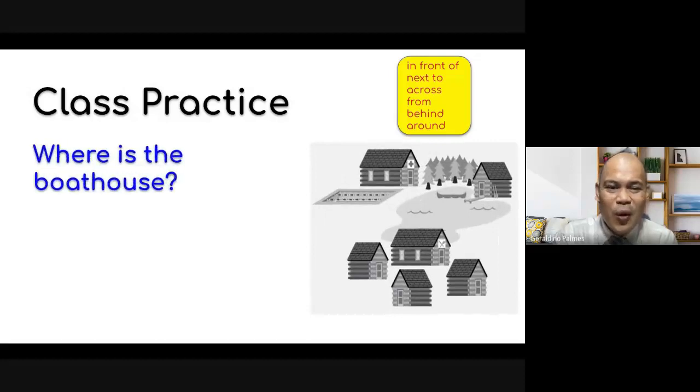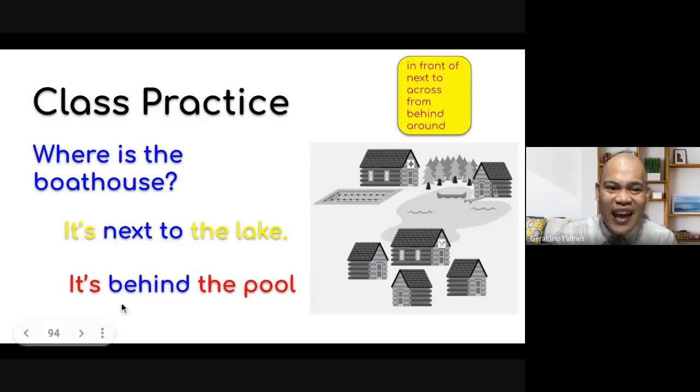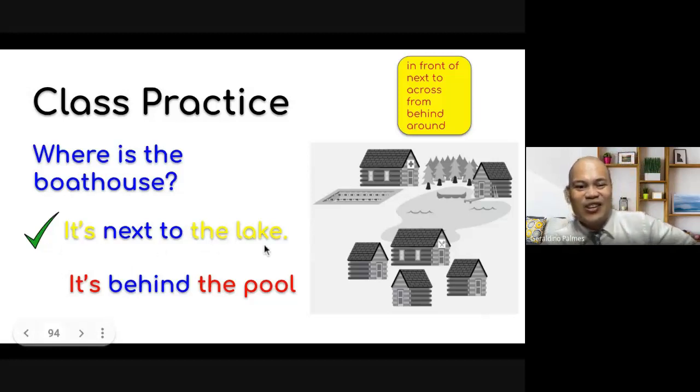Next question. Where is the boathouse? The boathouse is right there. How will you say it? It's next to the lake. Lake. It's behind the pool. It's next to the lake. Very good. You can also say it's across from the cafeteria. You can also say that. You can also say it's next to the lake. Okay.